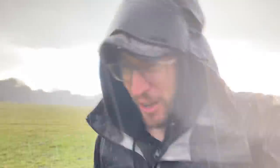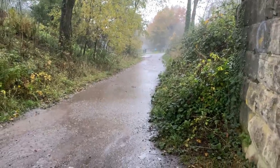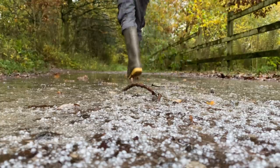Oh, this is not good. Oh, that's freezing rain, that's horrible. I don't even know where my boat is at this point. I'm lost. Lost in the Biddulph Valley. Luckily, of course, I've got my phone on me filming this footage. So I had a little look at the map and found my way back to the canal.